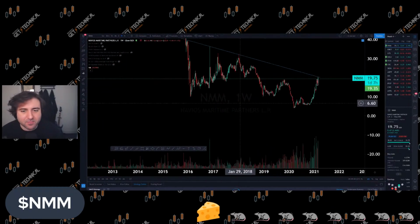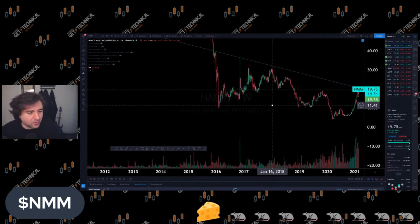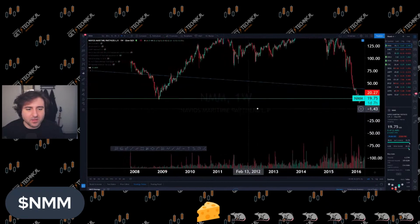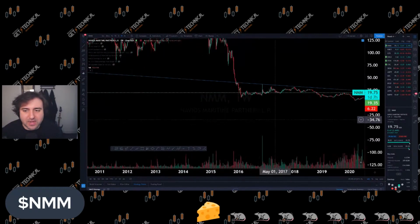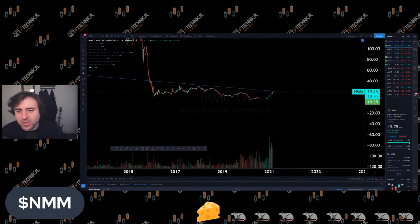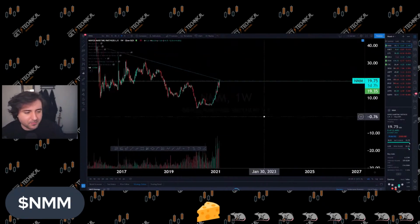Going back in time, look at how it was meaningful during these points of consolidation. It runs right through the middle. It's kind of the line that people were fighting over in their little tug of war, the bulls and the bears. Let's go back further in time. We see that it was support during the initial dip following the IPO of the stock. So we've got a very important line to break through, and I strongly expect this to happen.